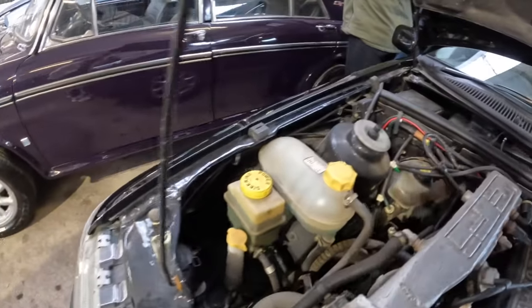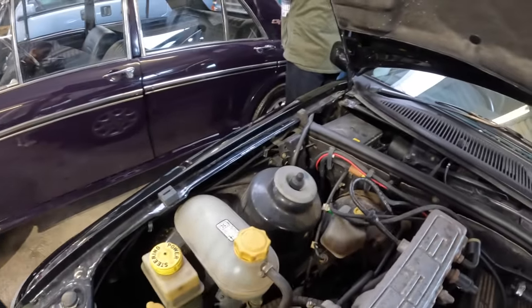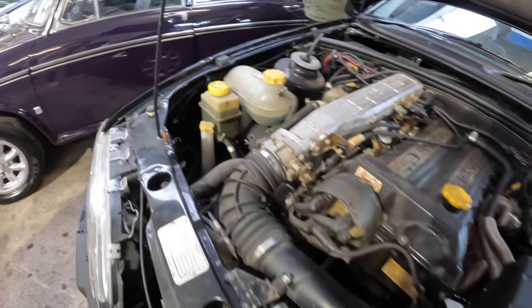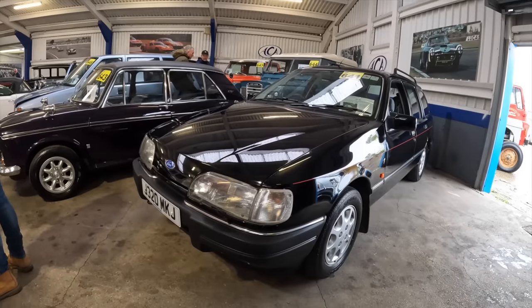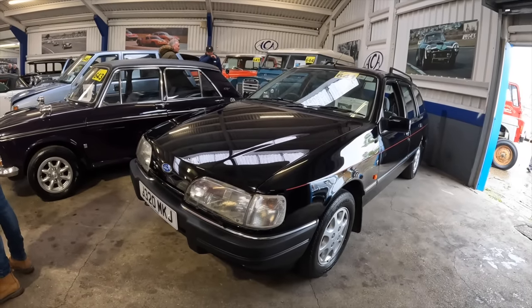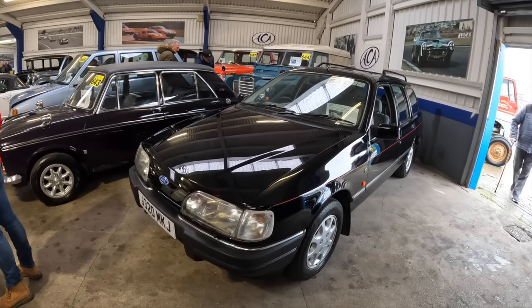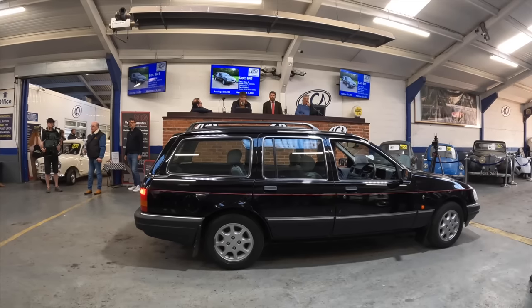I haven't actually spotted too much rust on this. The bodywork is gleaming, it's absolutely immaculate, but yeah, even under the bonnet, it looks surprisingly clean for an old Ford. Well, there we have it. That is quite the low mileage Sierra estate with an estimate of £5,000 to £7,000. Let's find out what that goes for.